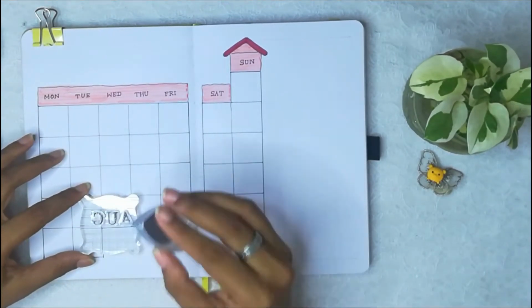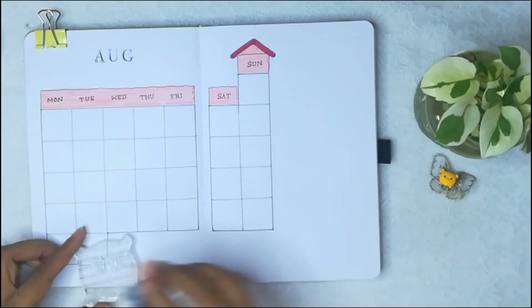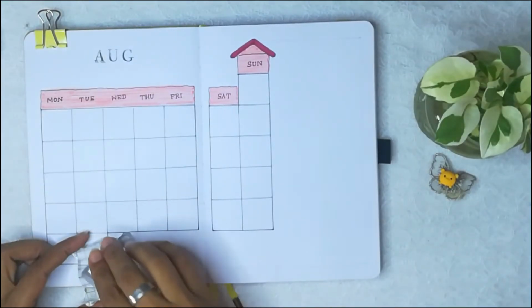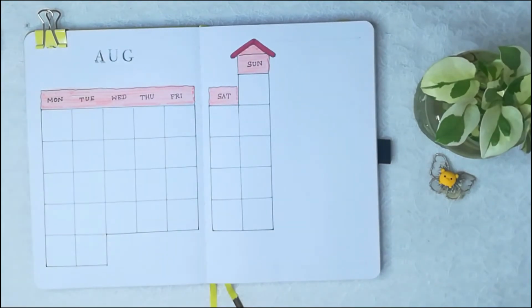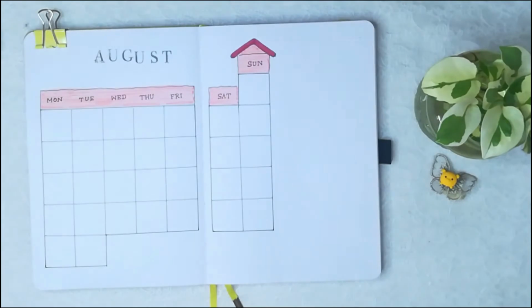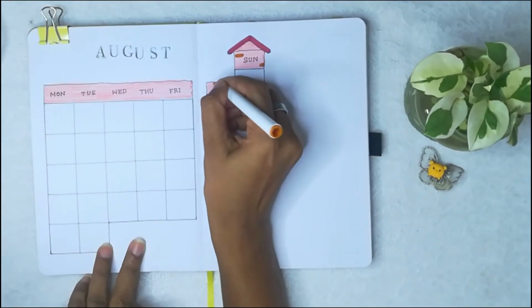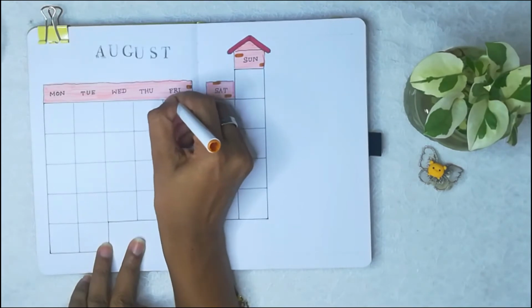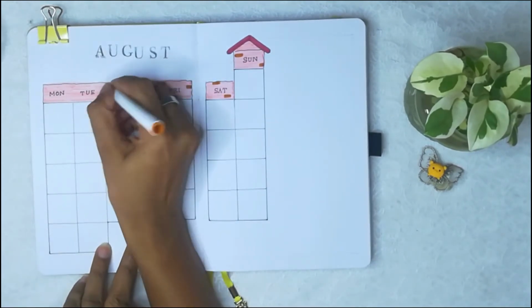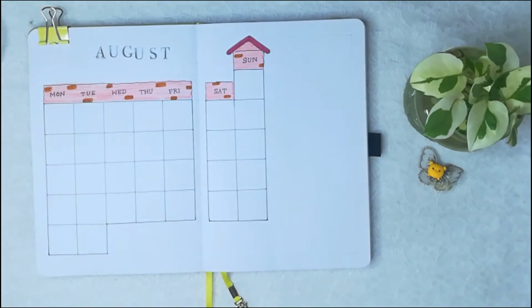The header on the calendar page, I used my new stamps that I got from AliExpress and stamped out August in full capital letters. And I painted these daily boxes with a brick effect wall, so it suits the theme as well.